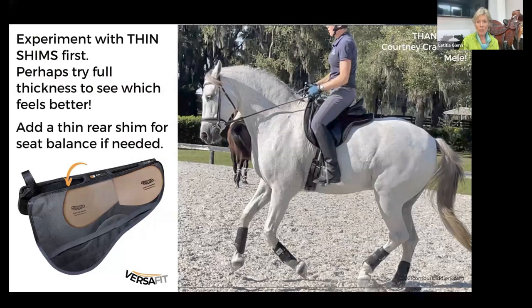this is Courtney Crane and her beautiful horse, Melly, and Courtney is an excellent rider, and you can see how Melly's back is almost flat from croup to wither. It's really powerful as he pushes up under her because her saddle has all that room in it. And in this case, we use a shim to preserve the shoulder range of motion. And then we needed to tilt her back up because he becomes so uphill when he engages. So it's simple. Just preserve the shoulder, then change the seat balance.